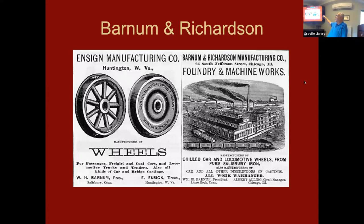And these guys are making wheels. The one in West Virginia became American Machine and Foundry in due course. But they're making wheels for the Southern Railroads. The one in Chicago is making the wheels for the Midwestern Railroads. And here in Lime Rock, we're making them for the Eastern Railroads. I won't tell you it's the largest maker of railroad car wheels, but it certainly is a significant maker of them.